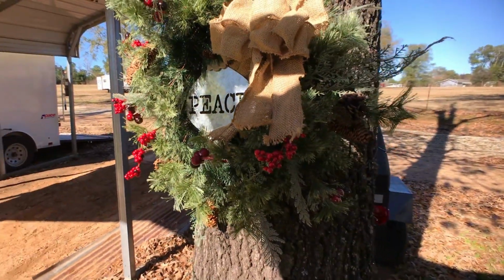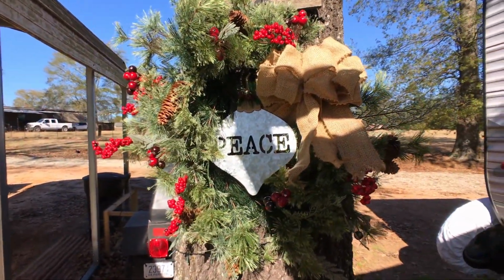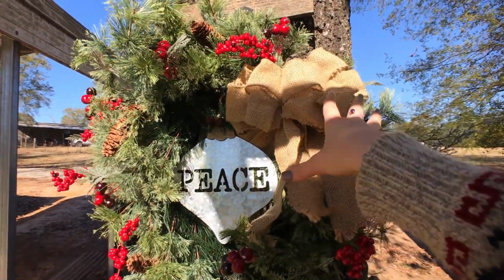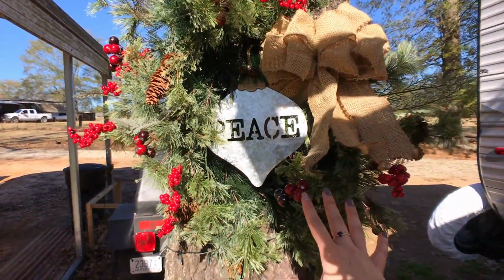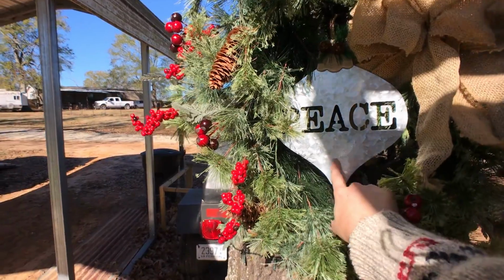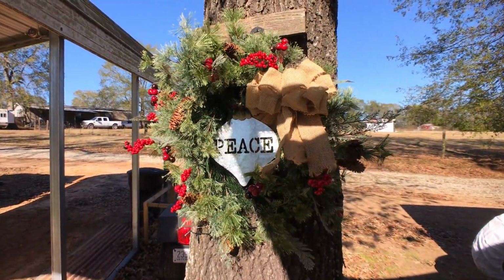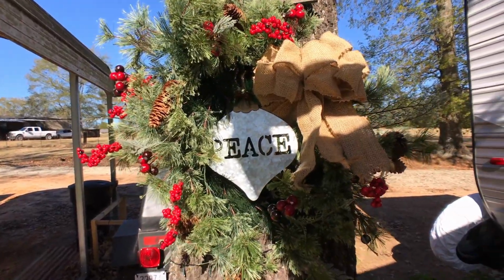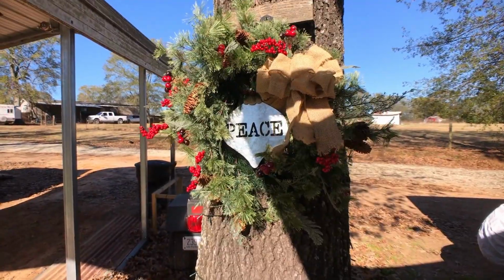How cute is that? And I'm happy that I had another bow, because this area of the garland was a little bit thinner, so the bow really helps fill it all out. But I mean, this tin just looks so cute in there. It's just such a nice wreath, and it's like the first thing you see when you pull up to our little driveway. It really stands out because of the red. I love it. It's exactly what I had envisioned.